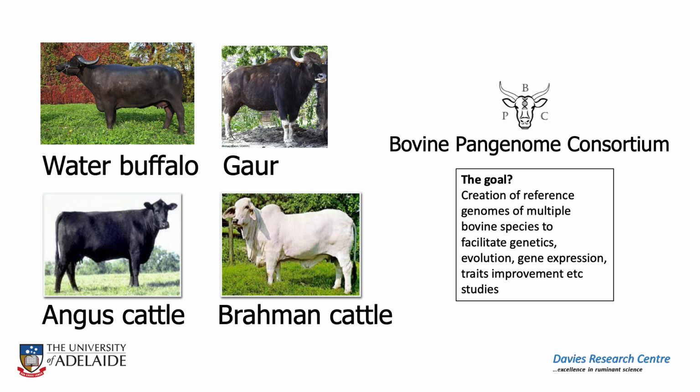of Nature Red List. If you would like to know more or participate in this area of work, please consider the Bovine Pangenome Consortium, or BPC. I'm a member of this consortium. My interest aligns well with the BPC, as one of my research goals is to create reference genomes of multiple bovine species to facilitate genetics, evolution, gene expression, traits improvement, and other studies.